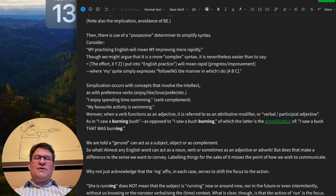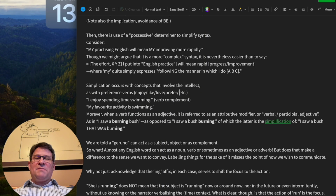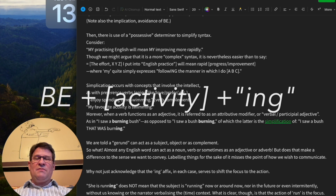Simplification occurs with concepts that involve the intellect, as with preference verbs: enjoy, like, love, prefer, etc. "I enjoy spending time swimming." "My favorite activity is swimming."